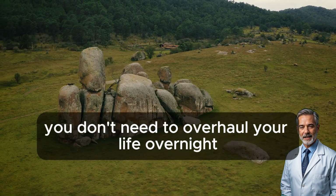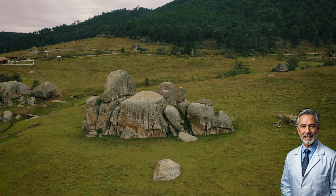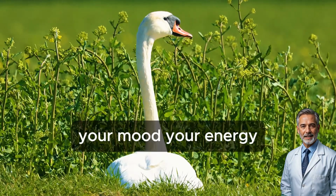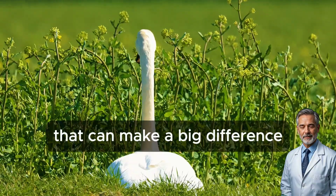You don't need to overhaul your life overnight. Begin with 1 or 2 tools that feel most relevant to your current needs. Try them out. Notice how they change your experience, your mood, your energy. Celebrate those wins. Small steps like these create momentum that can make a big difference.